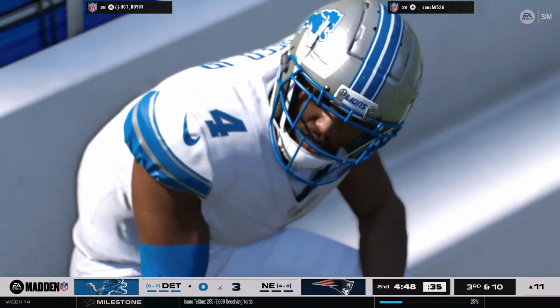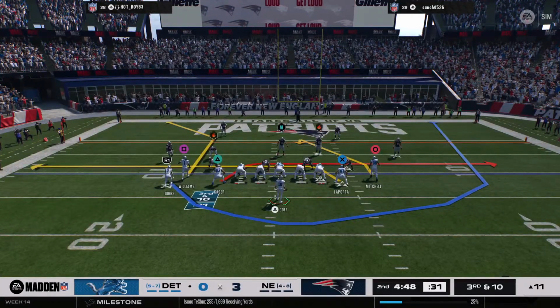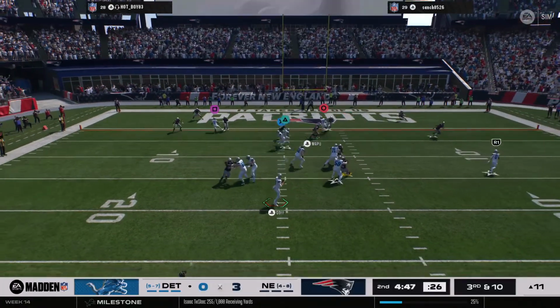I got high standards for offensive players, but in this case, Mike, I think I'm giving all the credit to the defender. He timed that one up perfectly, and what could have been an easy play ends up as an incomplete.